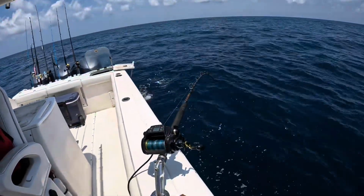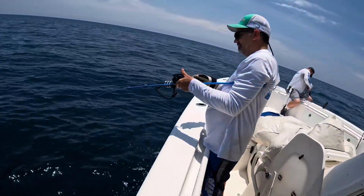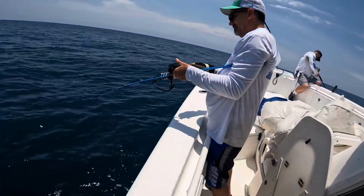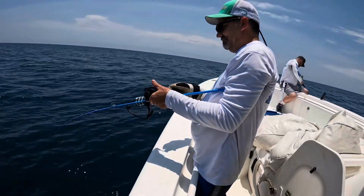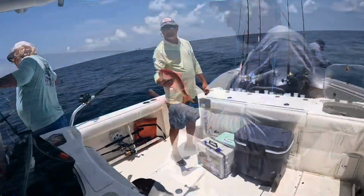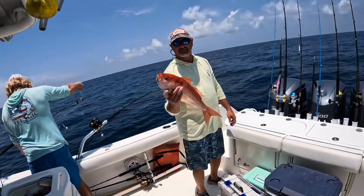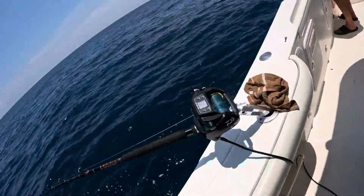We got a nice fish on the Tanacom here, and then Billy's using the 300J with a chicken rig on it. We had a little mishap at the boat ramp this morning. Billy slipped and cut his hand wide open, but he's a trooper. Harvey just pulled up a monster. That's one of those 2.5, 3 pounders right there.